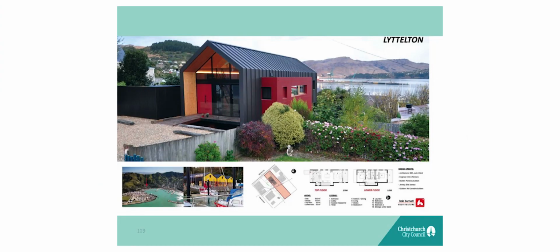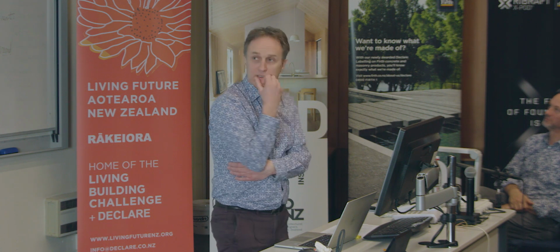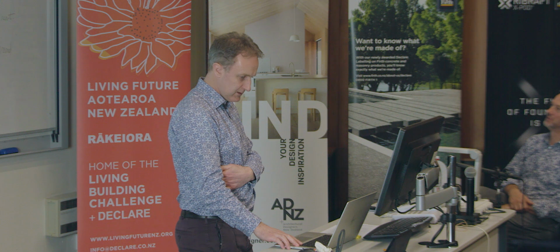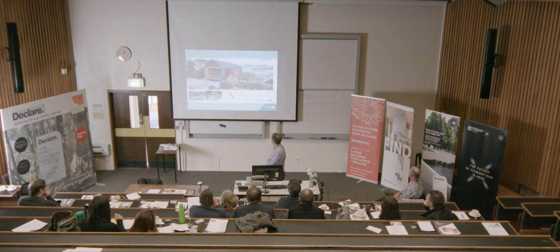So this project here, Julie Villard did this, and I helped her with her design completely. I just helped her a little bit with getting the building consent and getting it built. But this picked up the award for small home, and this is a CLT home too, but it's sort of mimicking the boat sheds down the bottom there and the form of it.